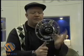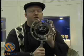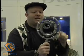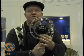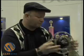But the nice thing about this is because of this universal thread mount down here, you can mount virtually any microphone inside the Ringer. So this becomes a universal shock mount. Anything that'll fit through this hole right here, as long as it has a standard thread mount, you should be able to mount inside the Ringer. And it's a very, very sturdy shock mount.